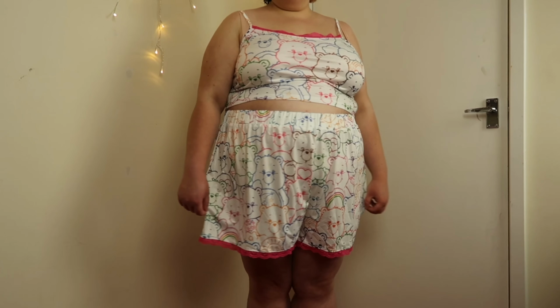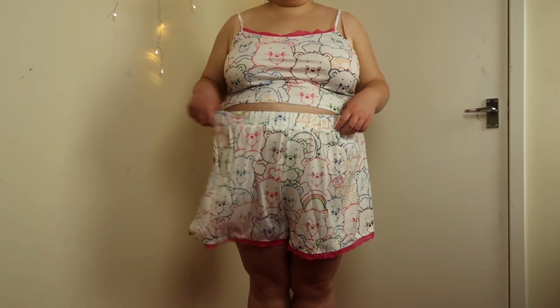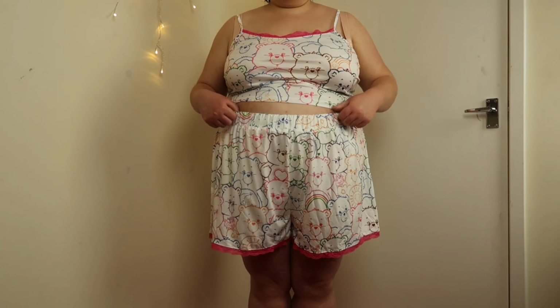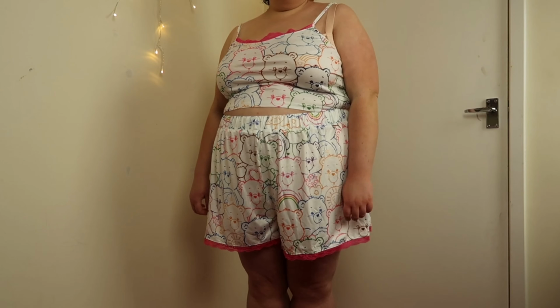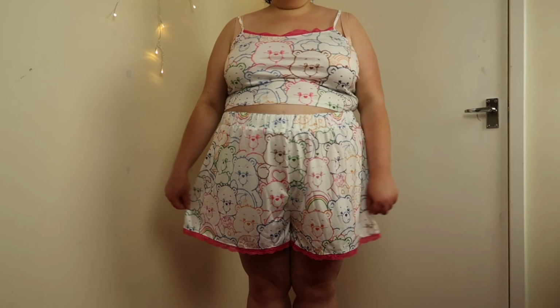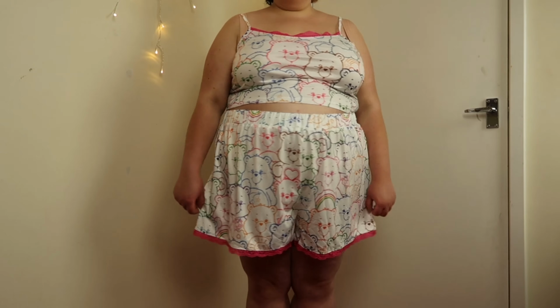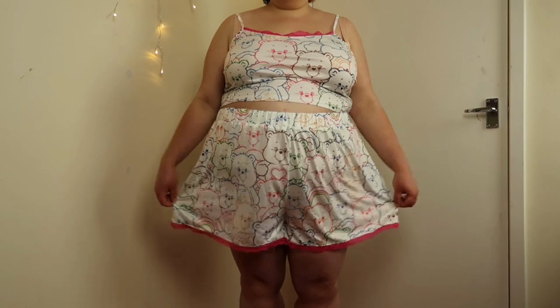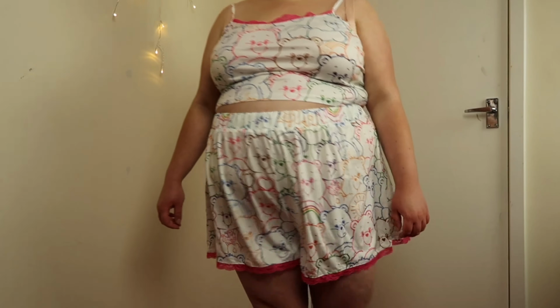I've had my eye on this Care Bears summer print pajama set for a really long time. I kind of wanted to get it because I thought it would be perfect for the summer, for the hotter months, if we actually do get any hot weather in the UK this year. It's basically this white pajama set with the outlines of Care Bears faces throughout. It's very colourful as well. It's like we're given rainbow.